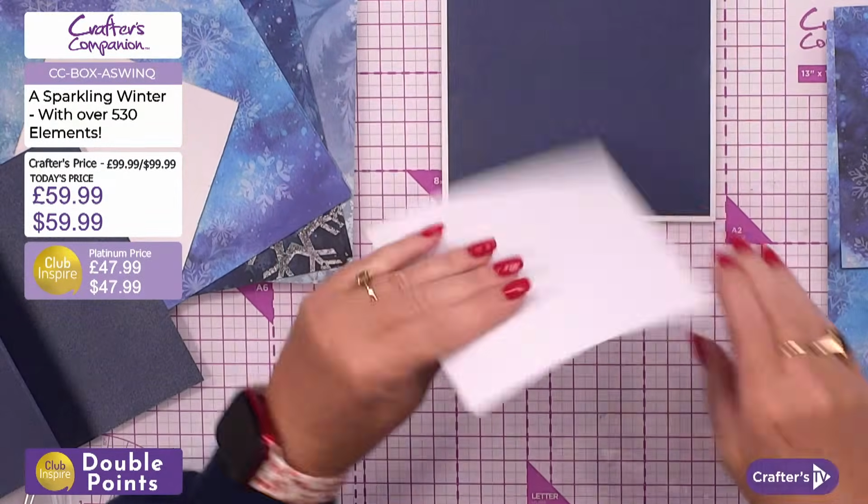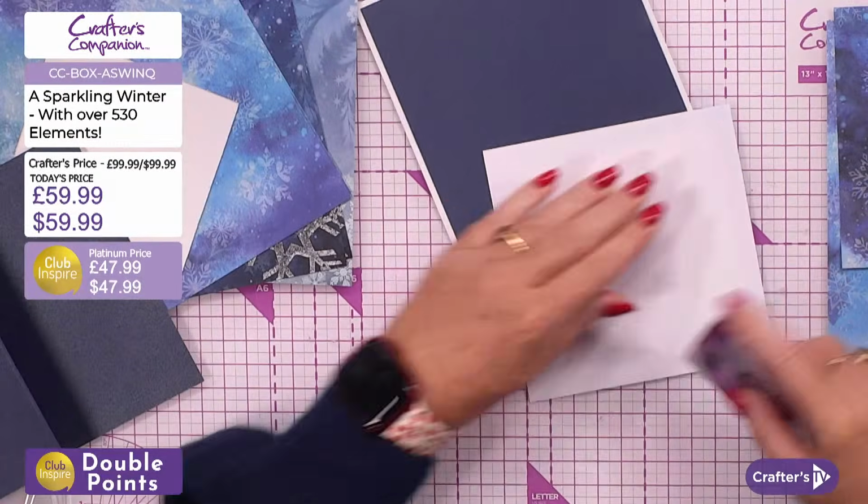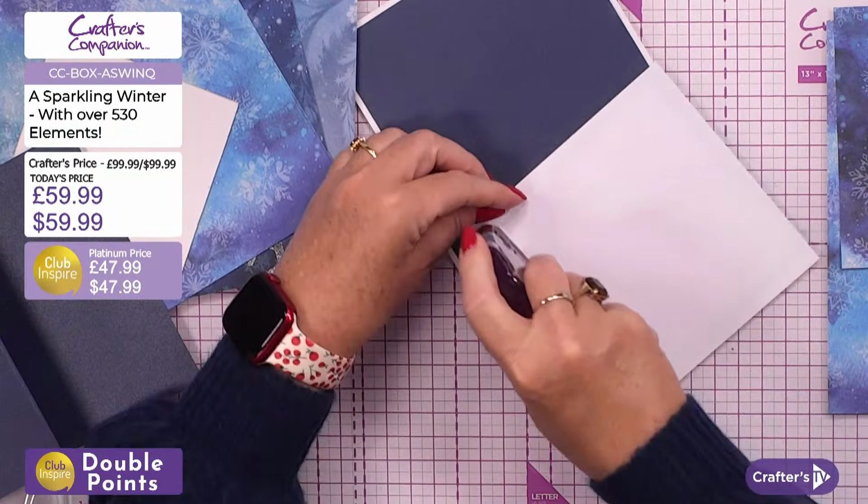Look, these papers are just stunning. They're divine, aren't they? They're so beautiful. Nice. Yeah, they are. Every single one of them is beautiful.